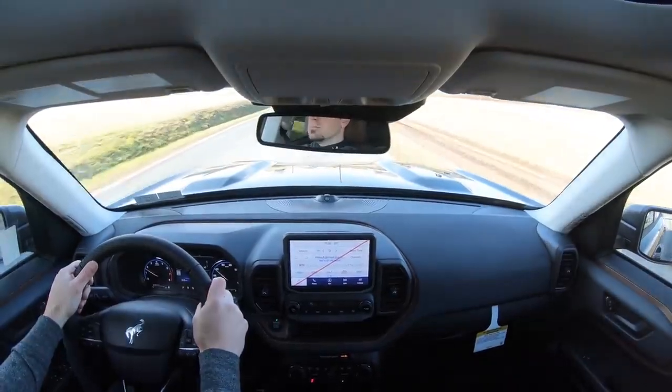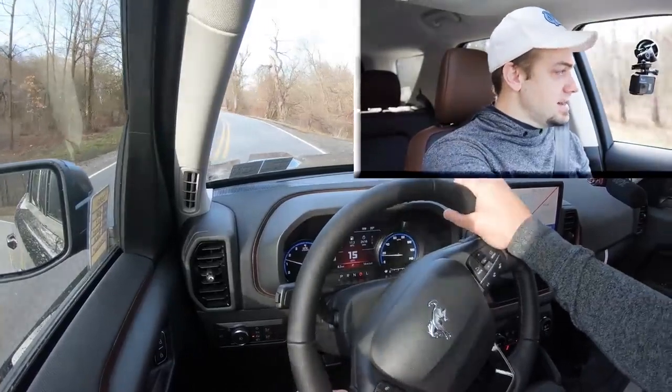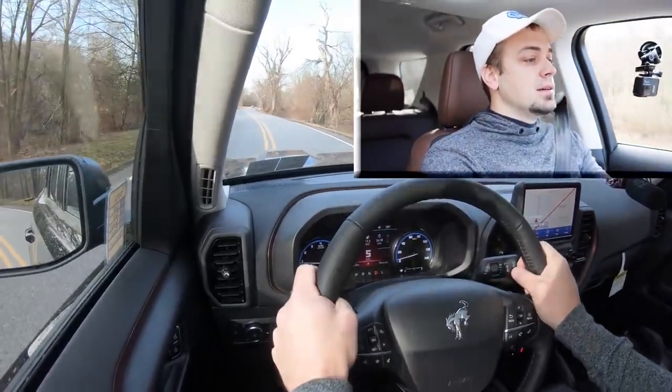But anyways, now having said all of that, what do you guys say? Let's just go ahead and find a straightaway, and let's do a quick little acceleration test here in our Bronco Sport, and let's see how quickly we can get this one up to speed. All right, you guys, we got somewhat of a straightaway here. Let's go ahead and come to a stop. Off we go.